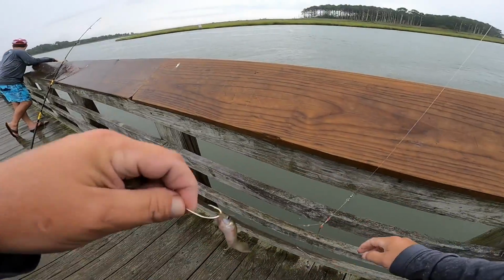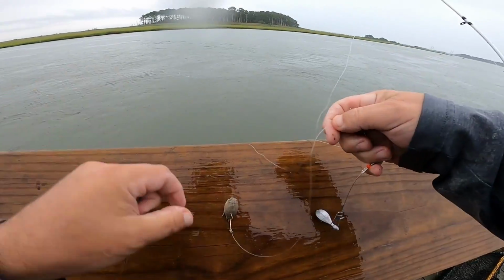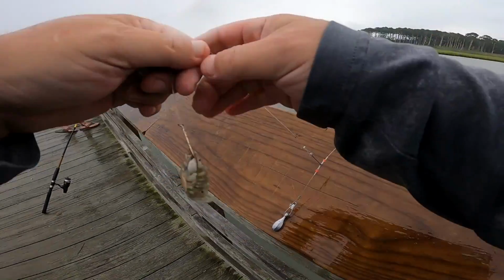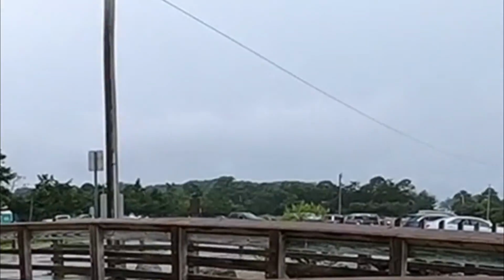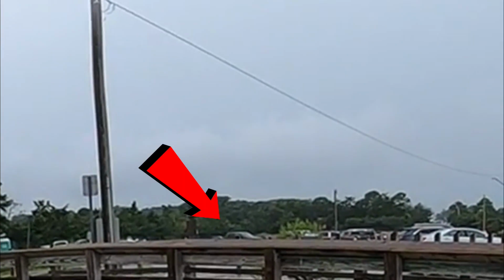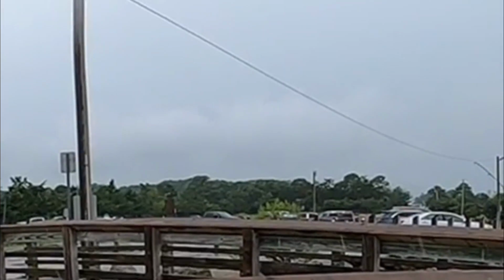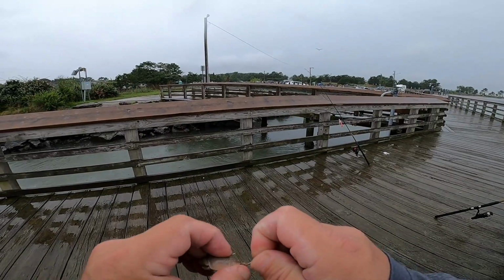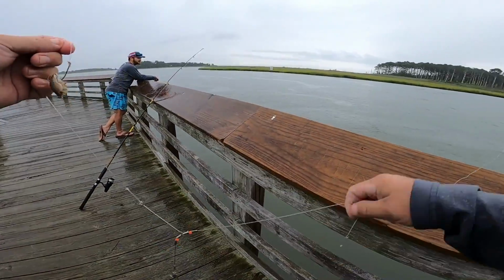But I want to make a point of contention: when you're out on these piers, even in the rain, you must have your license on you at all times. Because I don't know if you can notice, and I'm going to turn around inconspicuously. But if you look straight ahead, to the right of that pole, you see that black pickup truck right there? That's the park ranger, guys. And they will come up on you and look to see if you have your license. So if you come here, make sure you got it, because you're going to get fined, especially if you're from out of state.